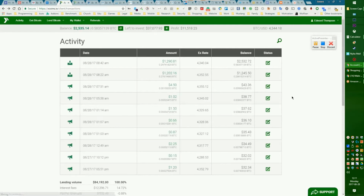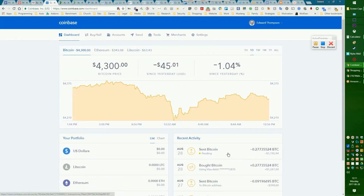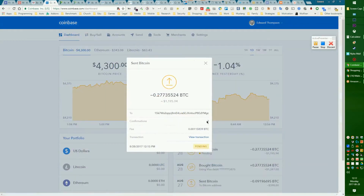So it looks like with Xcoins, it only needs 1 confirmation to go ahead and credit that balance to your account. So as you can see here, now I got $2,500 in there, ready to be lent. That activates automatically. Coinbase will still show this as pending because it only has the 2 confirmations. After 4 confirmations, Coinbase is also showing that it is still pending, so it seems that the magic number is 6 confirmations.